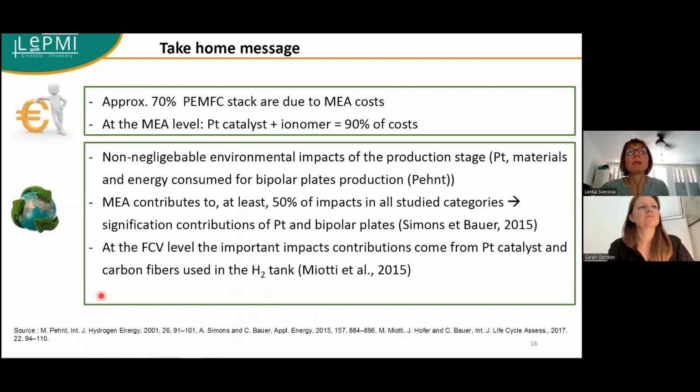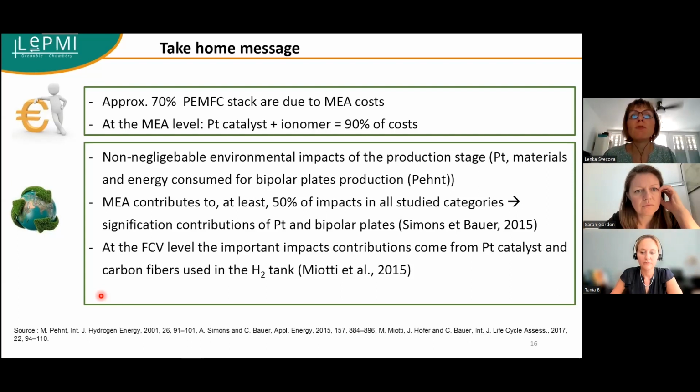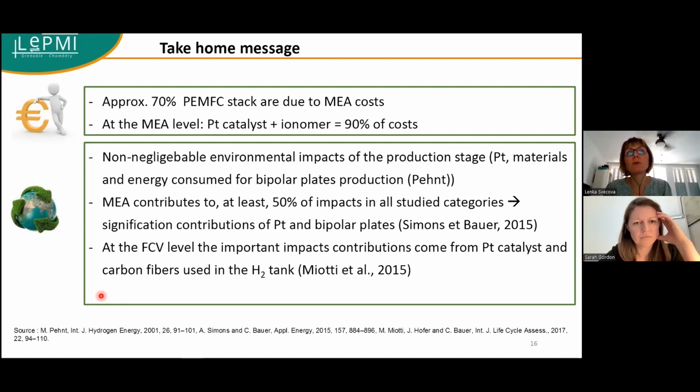So what are the take-home messages? There is some cost associated to the use of platinum at the MEA level and the stack level. There are non-negligible environmental impacts of the production stage due to the use of platinum, but also other materials. In former generations of fuel cells, we used bipolar plates made from graphite, so they scored high too. Today they are more steel-based, so there are fewer impacts associated to the bipolar plates. But the MEA contributes at least 50% of impacts in all study categories, with a significant contribution of platinum.